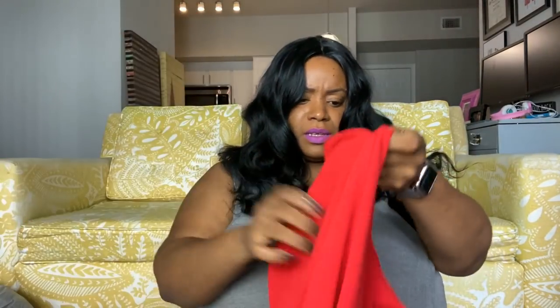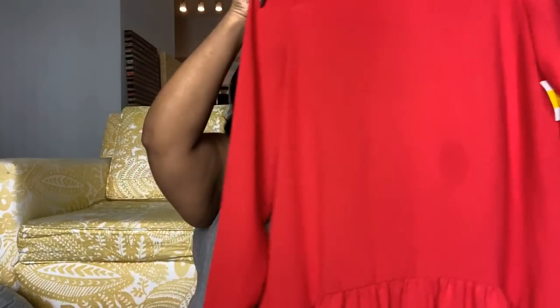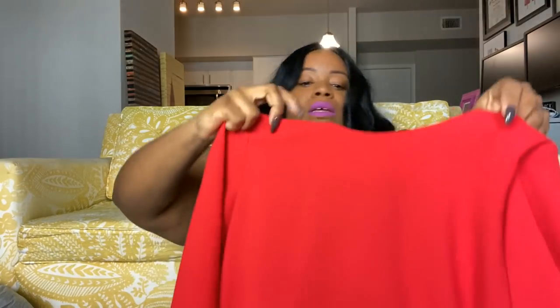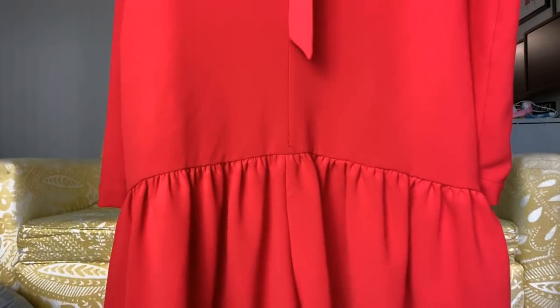What is this? Zara. Oh! Yeah, I like this dress. This is going up now. This will probably be one of the first items I put up. Look at this Zara dress. This is a size medium. Look at the back. Isn't that cute? What a rich color. I didn't even check, please, Lord, please have the buttons. Okay, yes, it has the buttons.